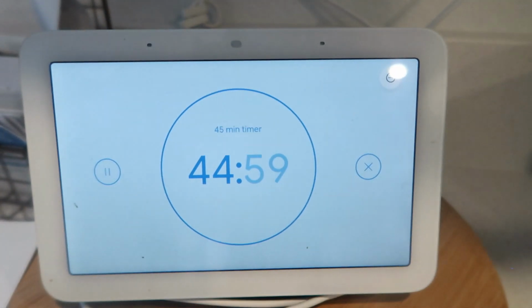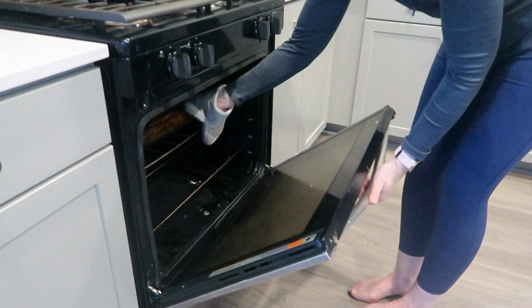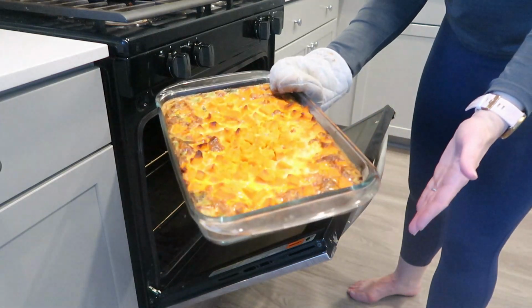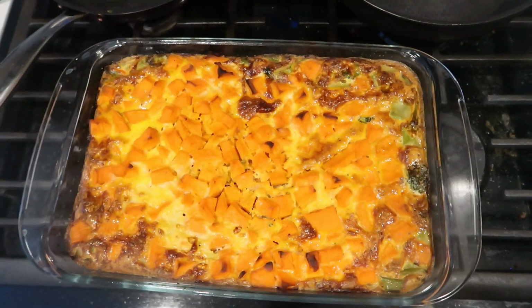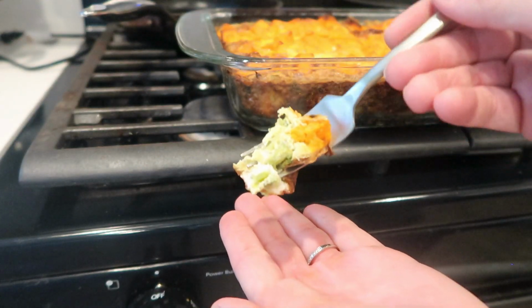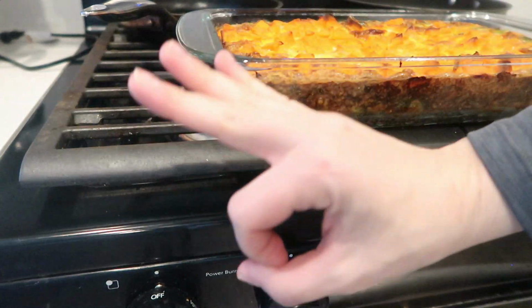You know your oven better than I do. 45 worked for me. And then if you see here, I get it out. We had gone for a long walk and I had turned off the oven before we left. So that's why I had my hand on the side, not because I was going to burn myself, but because I knew it was cool. But doesn't this look so good? I did not want to wait for lunchtime, so I snuck a little piece. So good. The roasted sweet potatoes on the top, perfection.